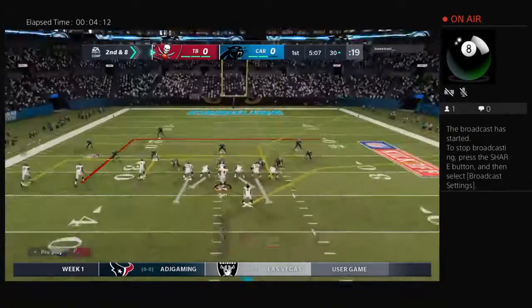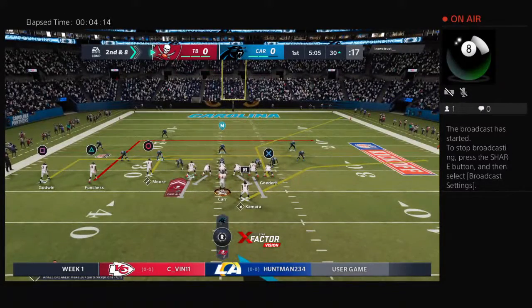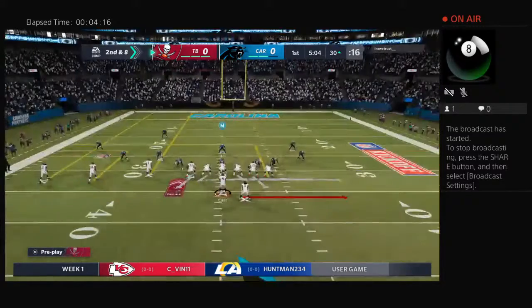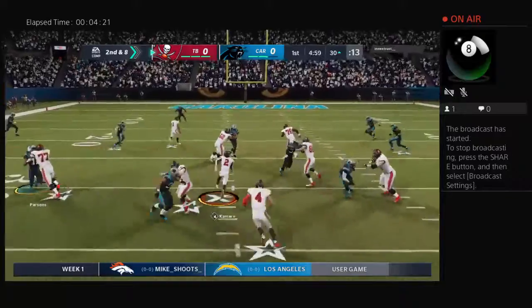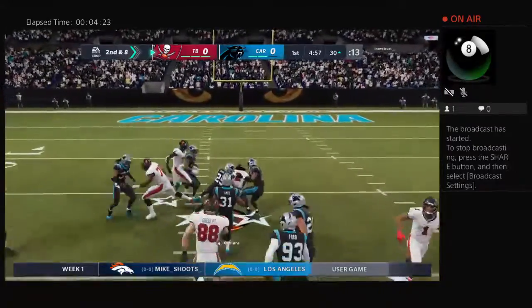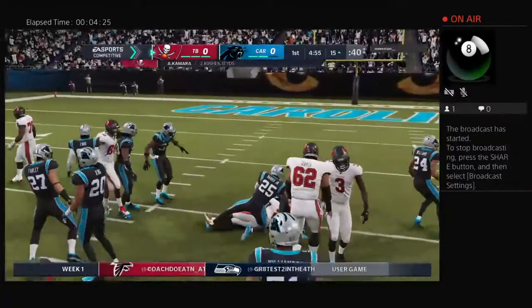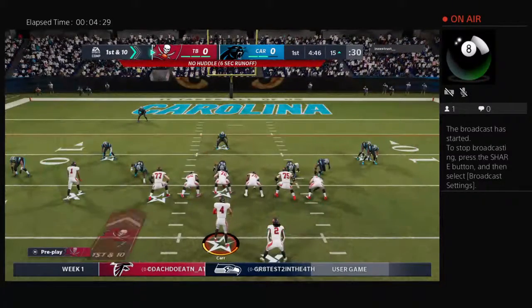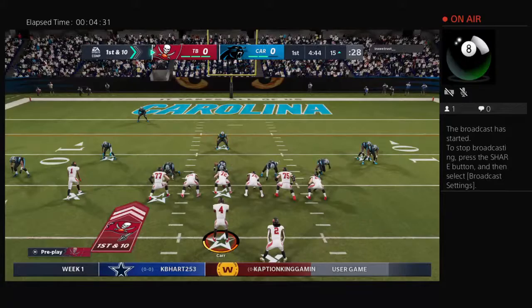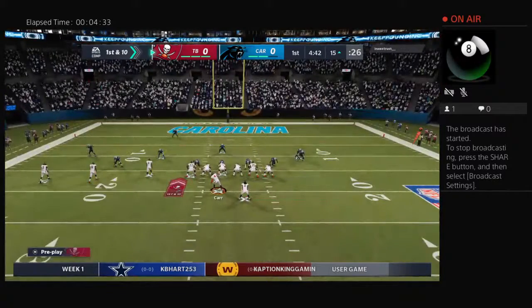The last run got a couple. Here's 2nd and 8. From the gun, it's a run for Kamara. And taking it to the 15-yard line before he's brought down. 15 yards on the play. First down. A gain of 15.